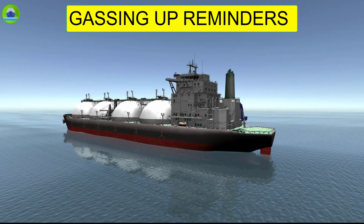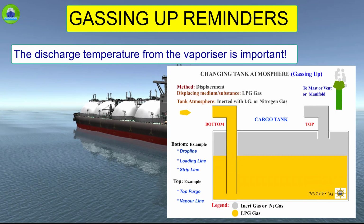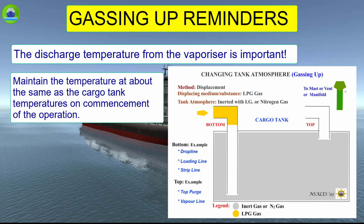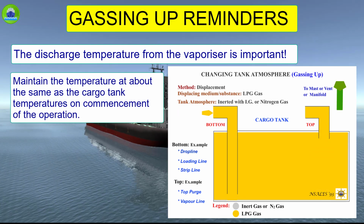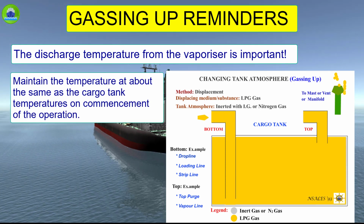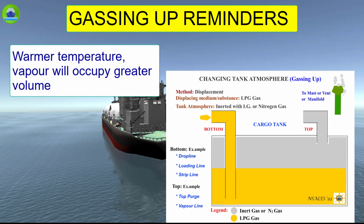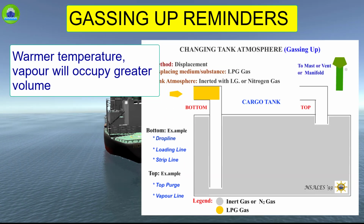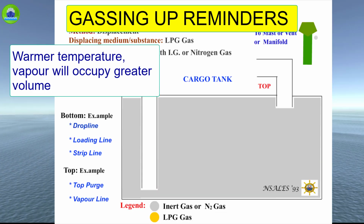Before we start with the gassing up demonstration, let's have some gassing up reminders. The discharge temperature from the vaporizer is important. The ideal is to maintain the temperature at about the same as the cargo tank temperatures on commencement of the operation. For this reason, this will ensure that the minimum amount of liquid and hence time is used to undertake the operations. Warmer temperature vapor will occupy greater volume without warming the tanks any further. However, the discharging temperature must be above the dew point temperature of the inert gas within the cargo tanks.